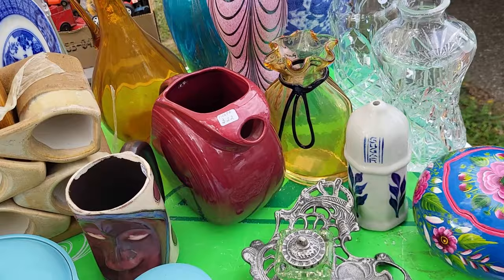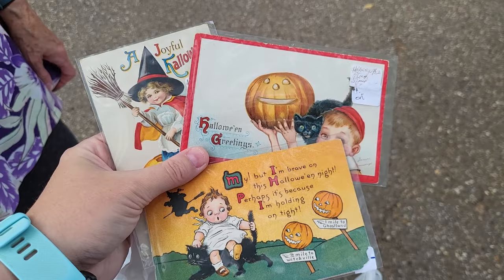Chairs, $30 each, or $50 for the pair. It's a much better deal to take the pair. The orange is cool. Well, this is definitely the score of the day.